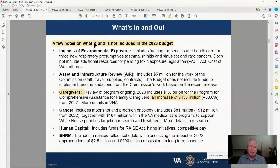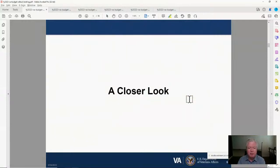This one, the reason I like it is this page caught my eye, and it's really important for me to understand what is in and what's not included in the 2023 budget. I would recommend you stop and read this, especially the parts that fit what you sell. Some things I thought were interesting: their big focus on caregivers and the recognition that healthcare given by caregivers is vital and how they can support it. Here they're talking about an increase of $433 billion, a 30% increase. Whatever's going on there is a big deal. If you're in that space, this is a really handy thing for you to see.